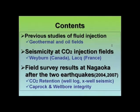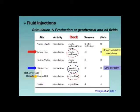So firstly, I will show the fluid injection previous studies results. This slide summarizes some previous study results, like stimulation and production in the geothermal and oil fields. What I want to say is we exactly showed many common issues with geothermal or oil and gas fields. But I want to point out we should look at the rock, what type of rock or reservoir.